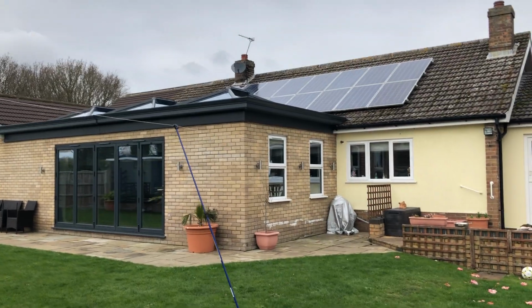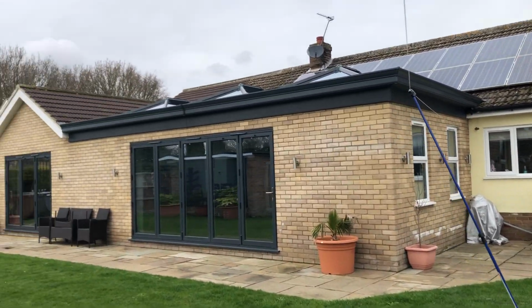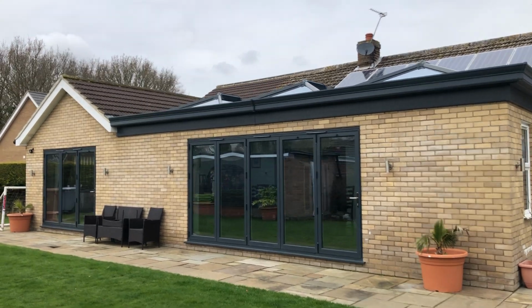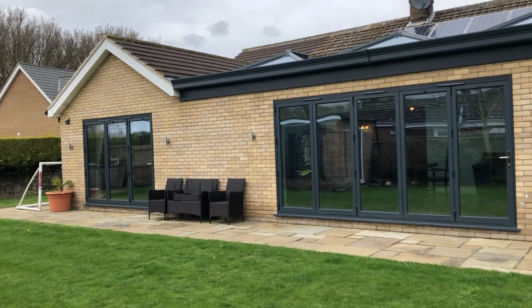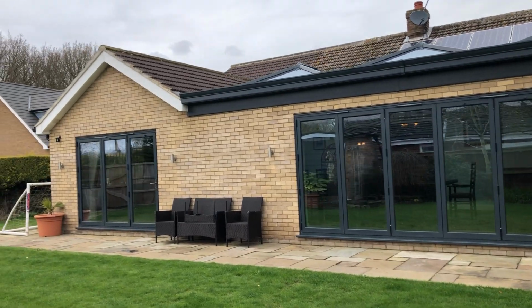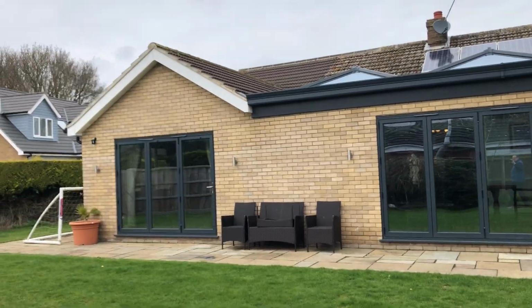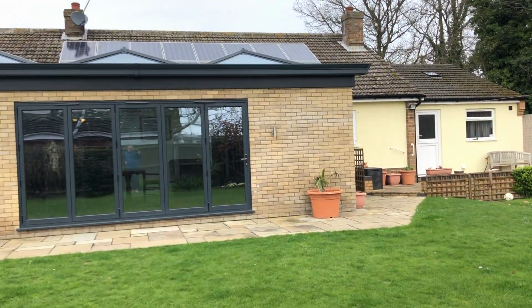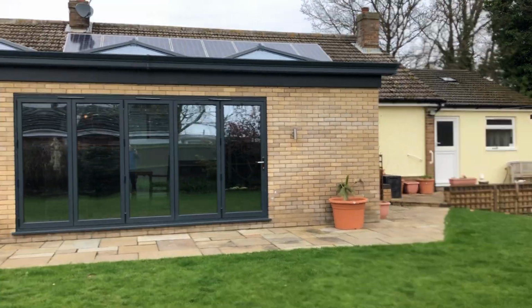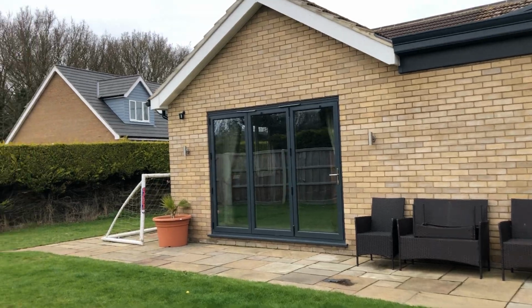From the back here you can see the setup of the extension. The property looks really nice on the rear with these sets of anthracite aluminium bifold doors to the rear, but you will spot that there are some solar panels on the roof up there, and the feed-in figures we have on file back in the office, so if you're curious to know what those are, please do give us a call.